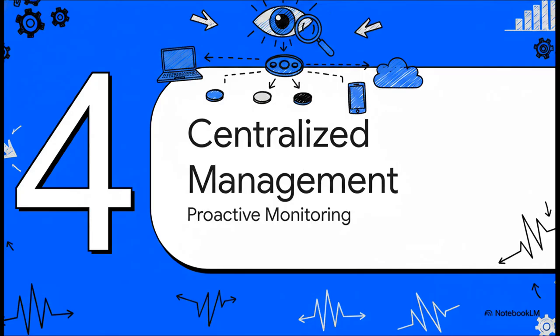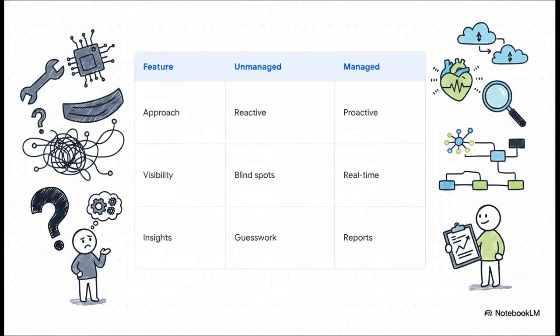Finally, let's look at Section 4, Centralized Management. For a lot of companies, especially those without massive, dedicated IT teams, managing this growing web of tech is just overwhelming. Look at the difference here. With an unmanaged network, your approach is purely reactive. You're only fixing things when they break. You've got blind spots in visibility, and your insights into expansion needs are pure guesswork.